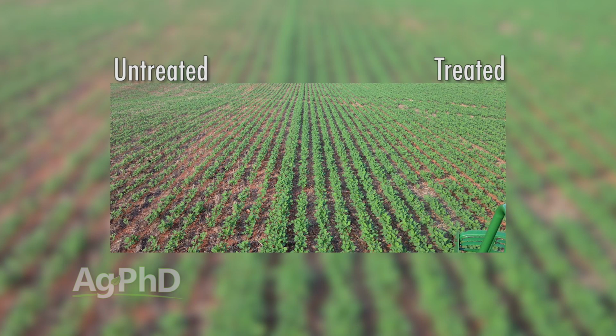Now, it goes the other way when we talk about putting fertilizer out there. Okay, so let's say that you've got, we've talked to some companies that are putting zinc right on the seed.